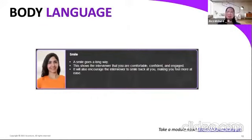Last would be the smile. A smile goes a long way, and it's very important to smile. Kahit kinakabahan ka, you have to compose yourself and smile. Even if the interview feels nakakatakot, nakakakaba, a smile goes a long way. If you smile to your interviewer, it gives you a comfortable, confident, and engaged look. So don't forget to show your clean teeth. Smile every time you have your interview. Not just for interviews, but when you talk to other people, you smile.